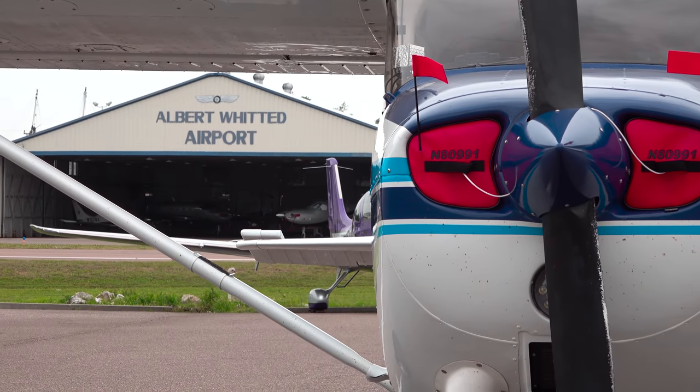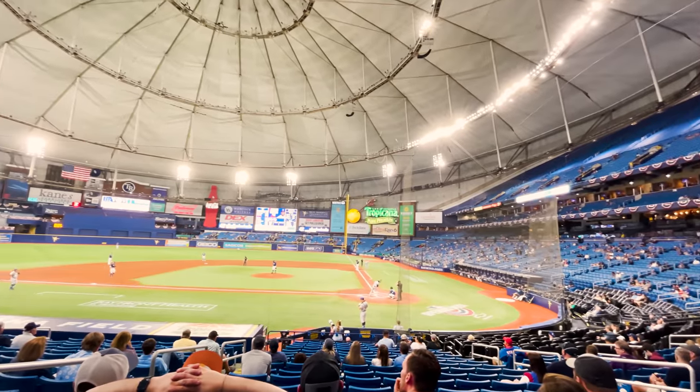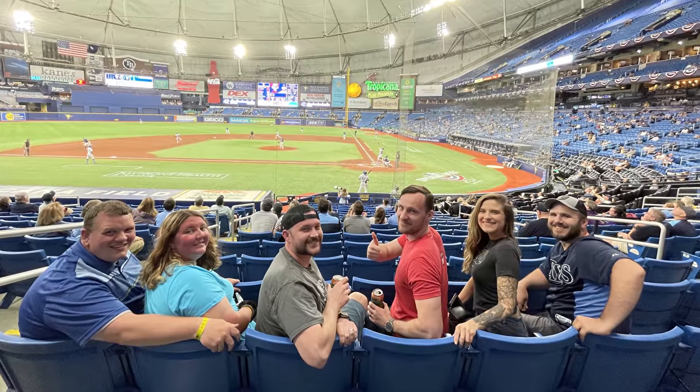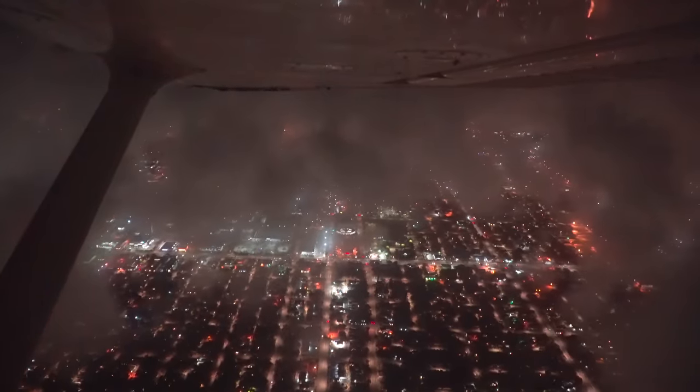We tied down at Albert Whitted Airport and took an Uber to Rays Stadium to watch the Texas Rangers beat the Tampa Rays in their own stadium. It was a perfect way to relax with some friends and embrace the spirit of spring with some Major League Baseball. But no ballpark beers for us, we still need to fly home to Apopka after the game.